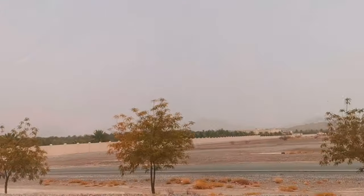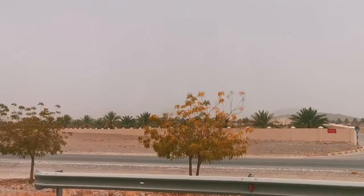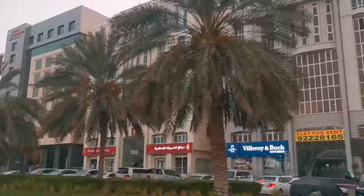So merong sunstorm ngayon sa di kalayuan. As you can see, hindi na makita yung bundok dun, no? Kasi sa sunstorm. Hindi ko sure kung uulan ba or what.